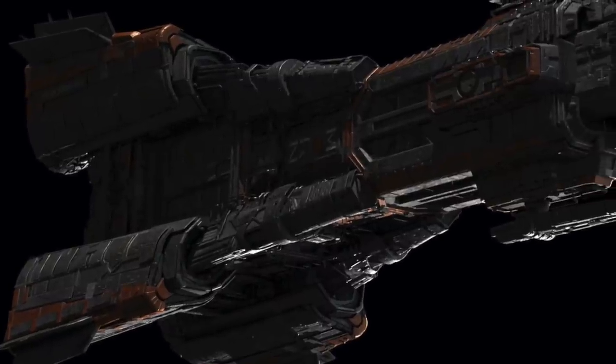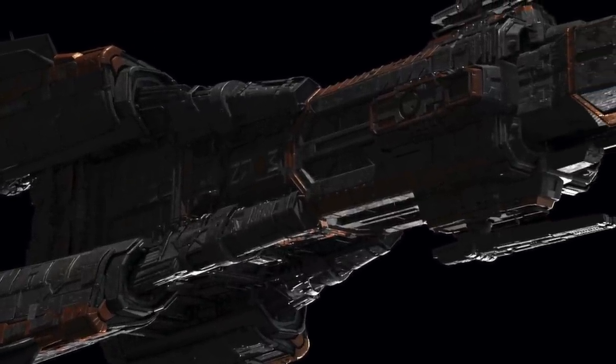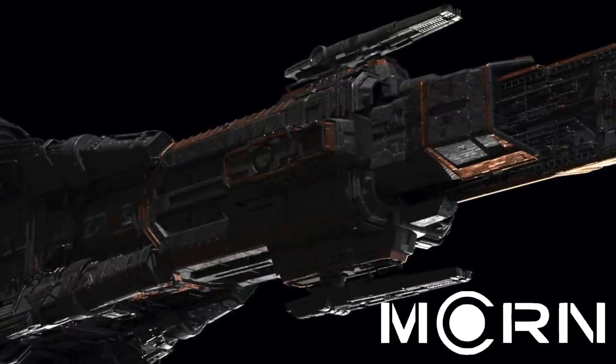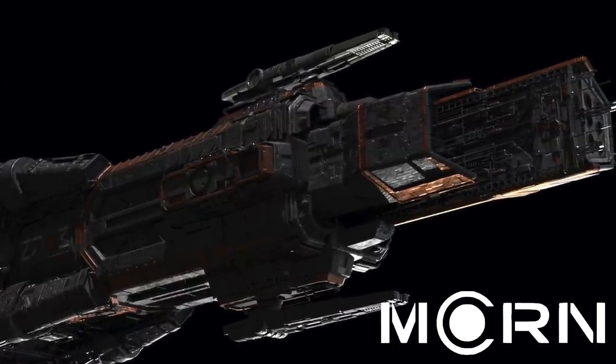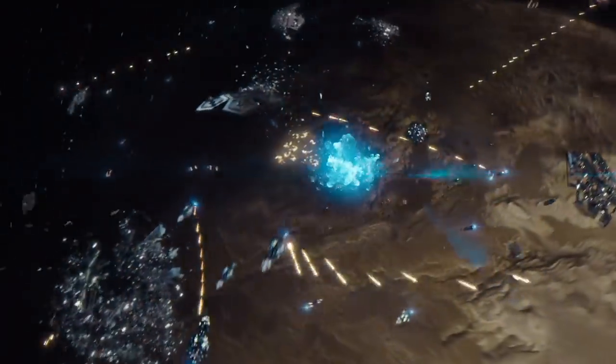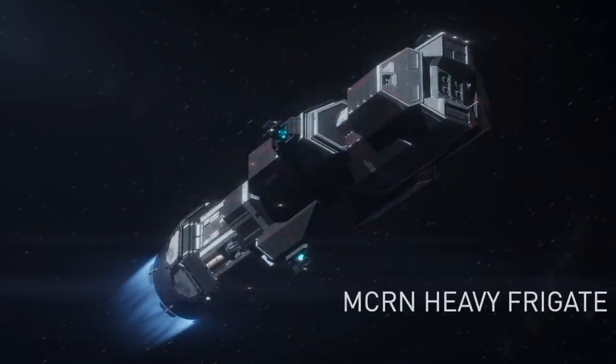With sleekness and technological sophistication being made the priority for their ships, the Martian Congressional Republic Navy has spit out some beautiful-looking vessels. Following their major overhaul in recent times, the MCRN had created several new designs for warships that would drastically shift the balance of power in the solar system. One such design was the MCRN Heavy Frigate.